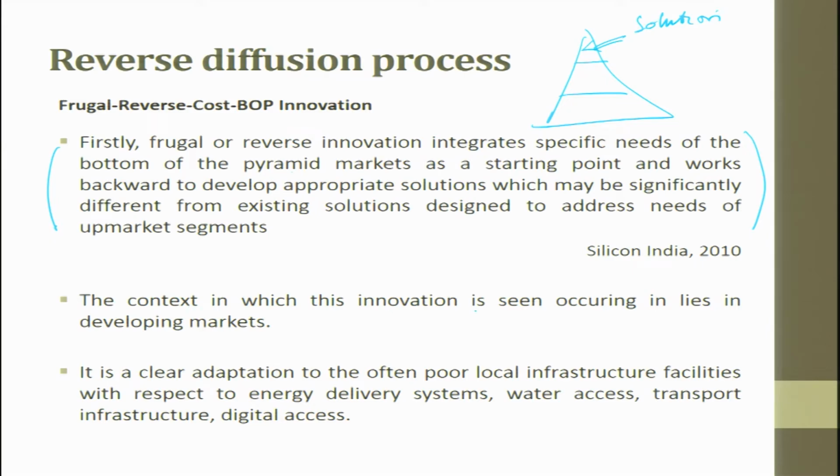The context in which the innovation is seen occurring lies in developing markets. It is a clear adaptation to the often poor infrastructure facilities with respect to energy delivery systems, water access, transport infrastructure and digital access. For example, people would like to have a comfortable car drive in the city while commuting. So it is a personalized vehicle wherein enough comfort is given in the car, and people use the car for commuting from their house to office.